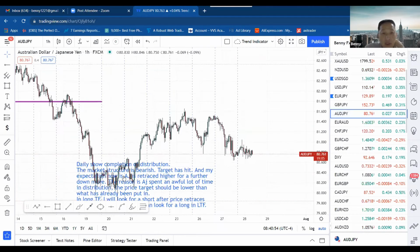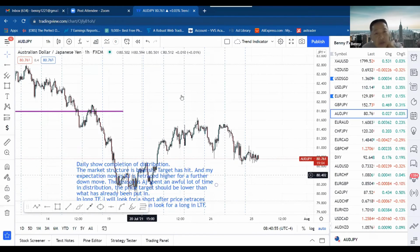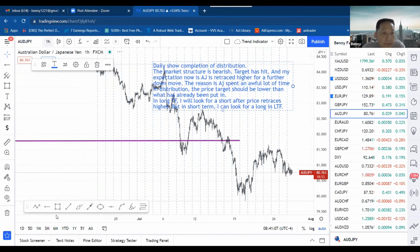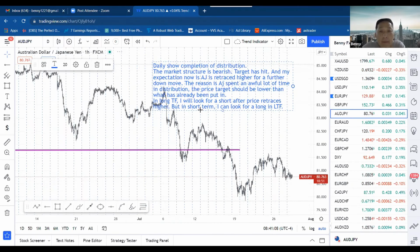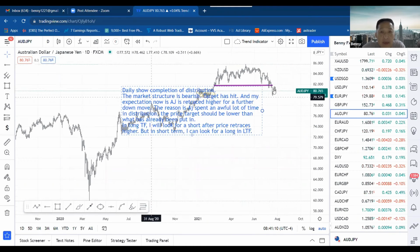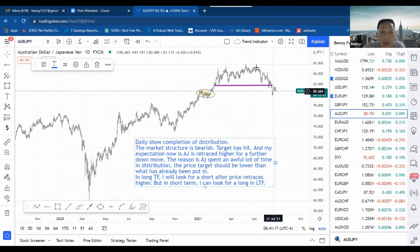Okay. Aussie. So let me see. Sometimes after I analyze, I need to write down, otherwise I forget again. Daily shows a completion of distributions. Okay, so let's go to daily. Yeah, we see a distribution completed. And the market structure is bearish, because we continue to see the market take out the lower low, lower high. It's bearish on a daily time frame.